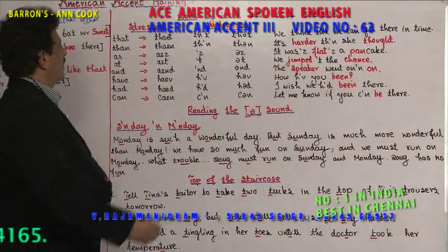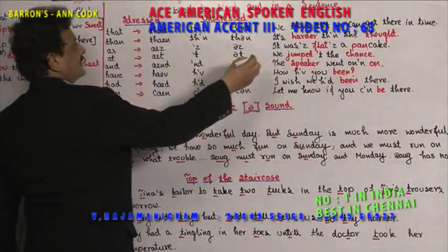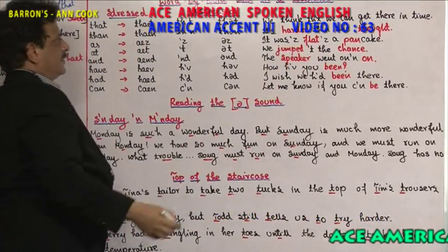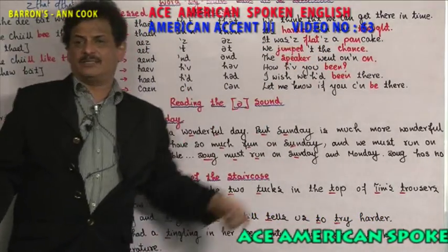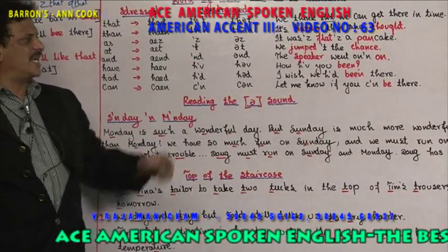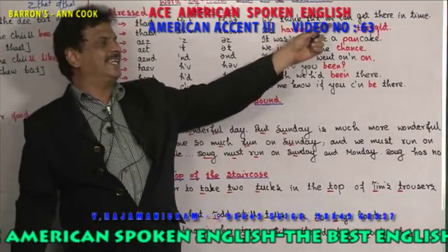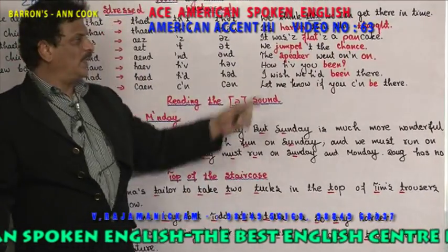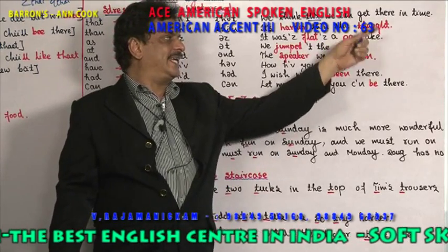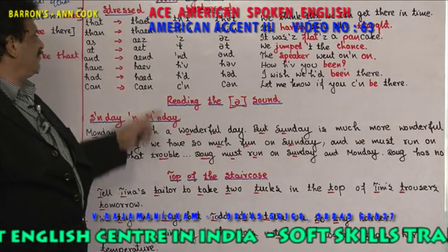See here, "that" is unstressed here: we think that. You don't say "we think that". Here it is not necessary to use the voiced, stressed form. You use unstressed. We think that we can get there in time. We think we can get there in time. We think that we can get there in time.